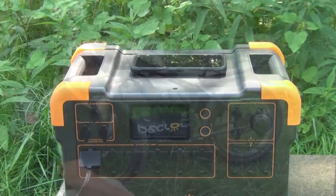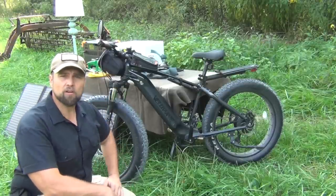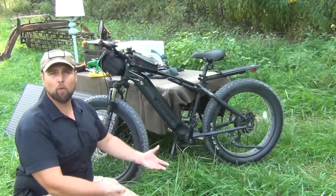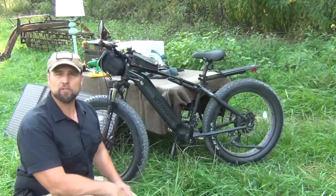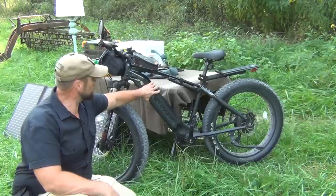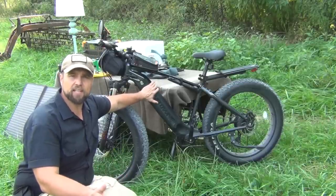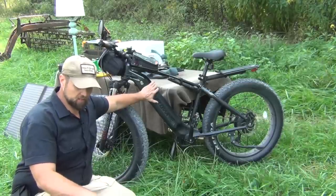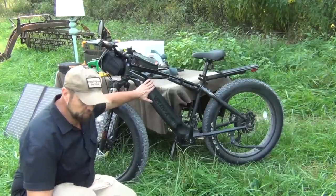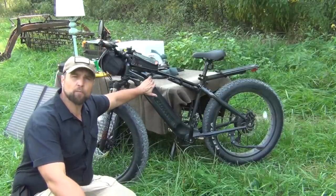So I have a series of items that I charged up with this Pecron battery because I really wanted to see how well it would work. So of course I charged it up using wall power or grid power to 100%. You're supposed to do that when you first get it. And it charged this very large 48 volt 750 watt battery. It charged it up from 28% all the way up to 100%. It took about 4 hours, and it fully charged it, and it only brought it down to about 72%. So that was pretty impressive right there.